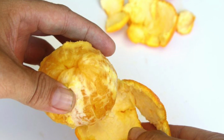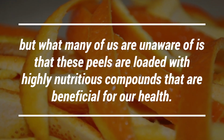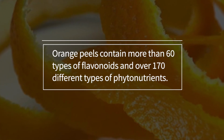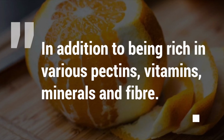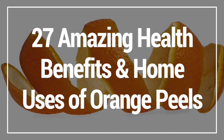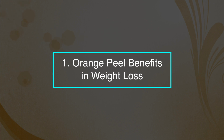Most of us who eat oranges normally throw away the peel, but what many of us are unaware of is that the peels are loaded with highly nutritious compounds that are beneficial for our health. Orange peels contain more than 60 types of flavonoids and over 170 different types of phytonutrients, in addition to being rich in various pectins, vitamins, minerals and fibre. Here are the top 27 health benefits of orange peels, which you might think twice before discarding the peels next time. Number 1. Orange peel benefits for weight loss.